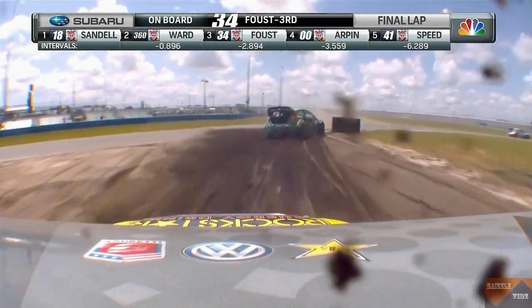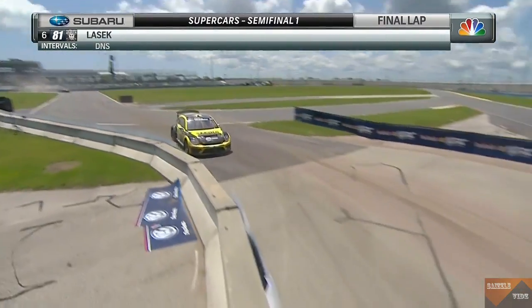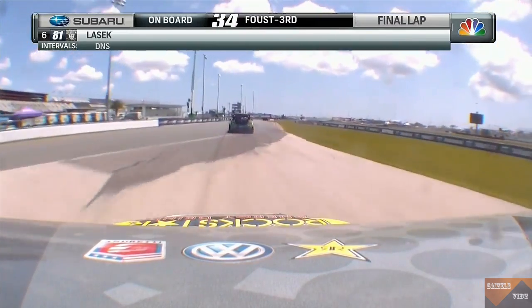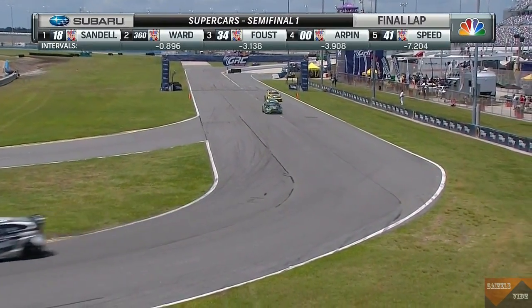So, Faust is in 3rd. He will be able to transfer. Sandell safe and sound in the lead, but Jeff Ward soon, in just a couple of corners' time, to guarantee himself a place in the final. And Jeff Ward has to be careful. Slid a little wide again there on the asphalt as that Beetle continues to hound him with 1 corner to go. Let's see what happens.